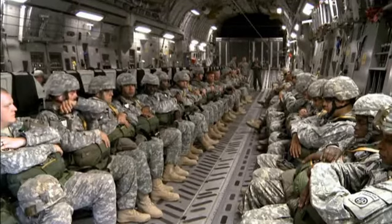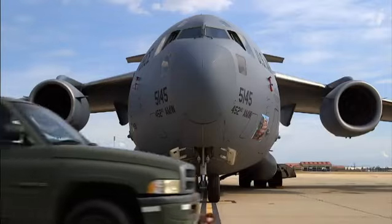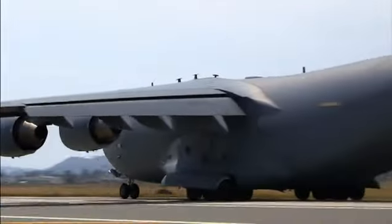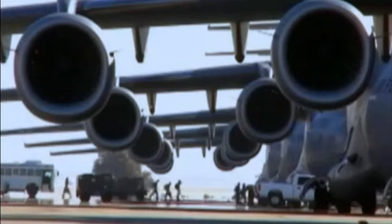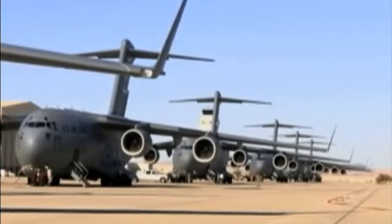No other Air Force plane gets as many troops into the battlefield fast. And there's one configuration that lets the C-17 go the distance when it needs to get them out safely too. July 3rd, Balad Air Base, just north of Baghdad. C-17s line the runway as far as the eye can see.